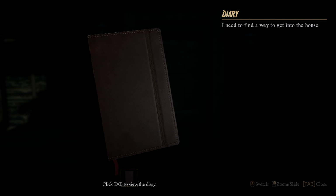So, let's see. This shed is definitely not worth saving. It looks like it's probably locked. Got a little window AC unit up there, but it... Looks like that's probably the newest thing in this house.